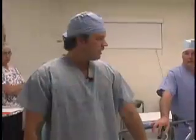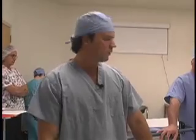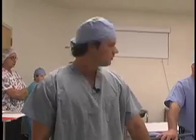We have a patient who's had shoulder surgery, left shoulder surgery, several herniations in the neck and in the low back. We're going to be working on increasing the range of motion in the left shoulder. We're going to work more on the left shoulder today.